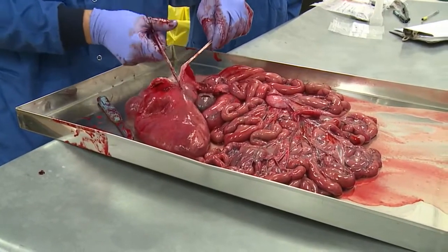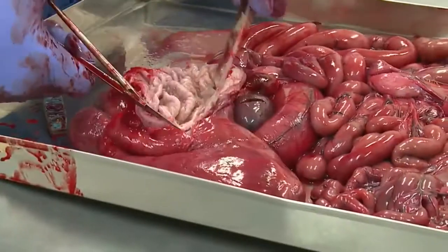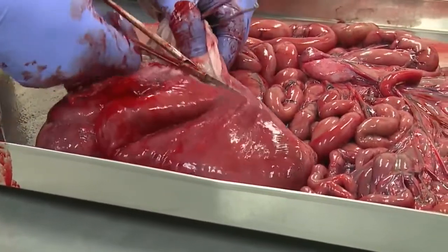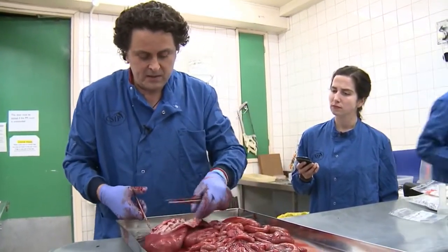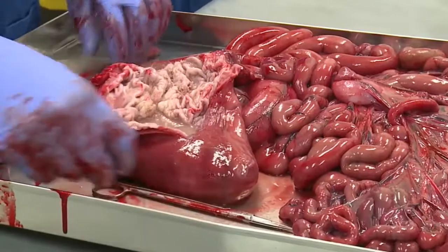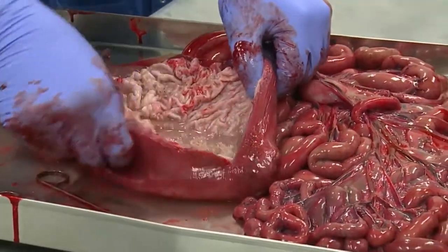So this stomach is quite thick-walled to withstand the very acidic enzymes that are involved in digestion. So it's very acidic, pH 2.5, 3, and that takes the flesh off the fish or the prey species fairly quickly. Okay, so there is some evidence of recent feeding here. Well, now Matt's going to take a picture so we can document this.